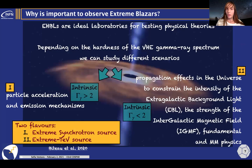Why is it important to observe extreme blazars? Because EHBL are ideal laboratories for testing physical theories, and depending on the hardness of their very high energy gamma-ray spectrum, we can distinguish between two classes and two scenarios.